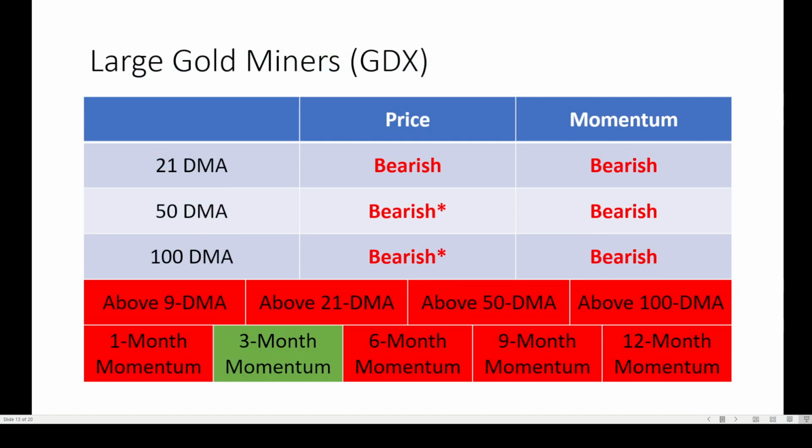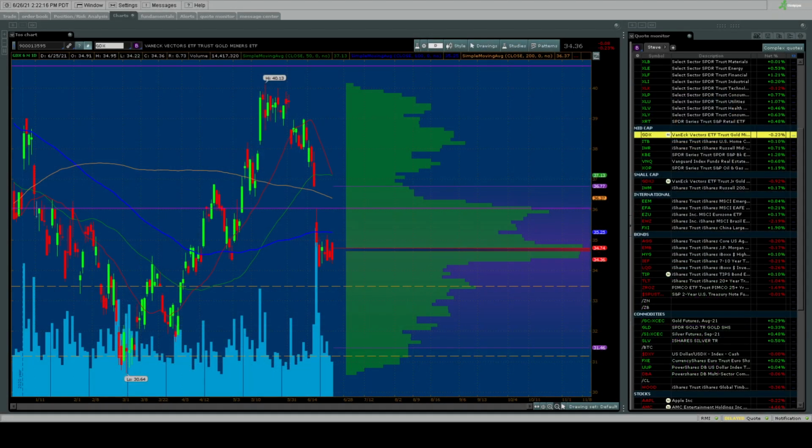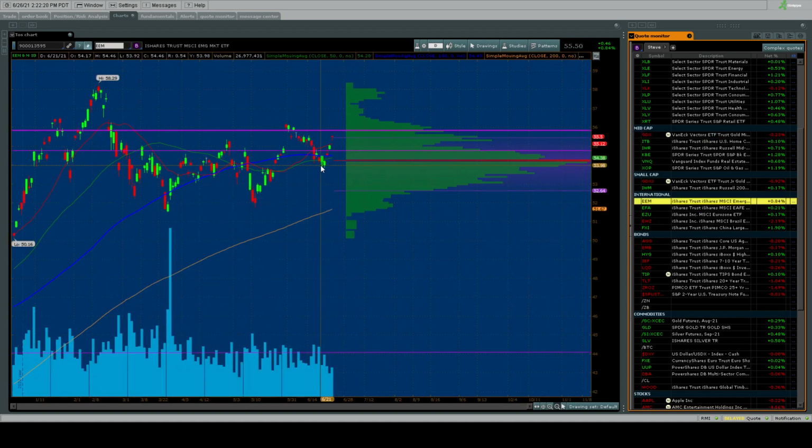So not a lot of good signs there for GDX underneath all of its moving averages. Don't like that at all. How about emerging markets that tend to follow the gold miners? So you got a nice clean setup here above the moving average. Momentum's positive. Price bullish through the 50-day. Momentum hasn't been a problem with some of the large caps. Let's see what's going on with EEM, if there's any dangers in the charts here. And what do we see?